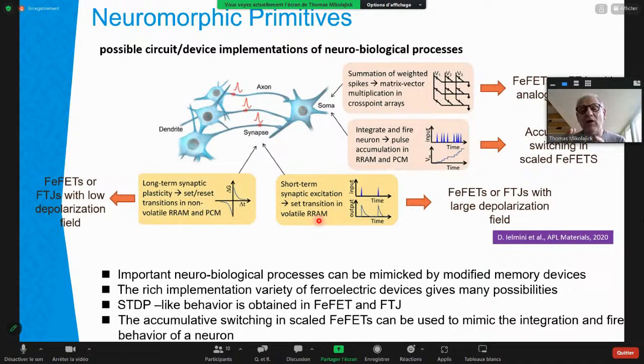So there are some other options as well, how to do volatile devices. For the matrix vector multiplication, I have just shown you how you can do that. And for the integrate-and-fire, you can use pulse accumulation in RRAM and PCM devices. And I will show you another example in just a minute. And I have added what you would do in ferroelectrics.